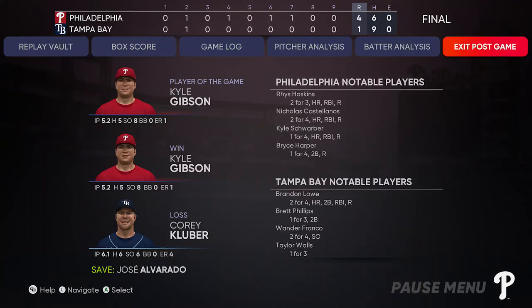Our final line score this afternoon. First for the victorious Philadelphia Phillies. 4 runs on 6 hits. No errors. They left 2 men on base. For the Rays, 1 run on 9 hits. No errors. They left 7 men on base. Time of the ball game, 2 hours and 55 minutes.